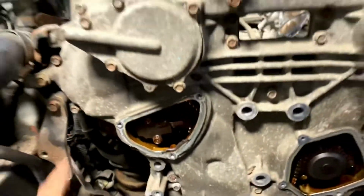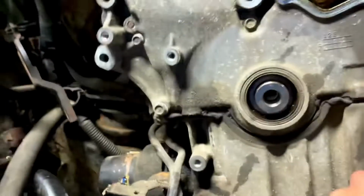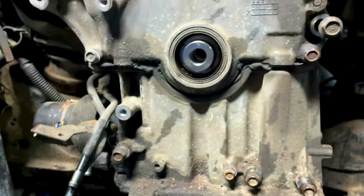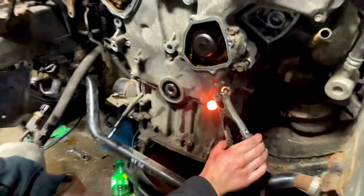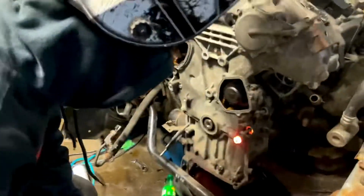Alright, so quick update. We got all this ripped off. We got all these bolts loosened, besides this one. This one's stripped, so we're just going to weld the nut. Fingers crossed. Hope it works. This man's out of it today. Don't mind him. Glowing. Yeah, now we'll let that cool down, and hopefully we should be able to get it off. That was a weird sound.